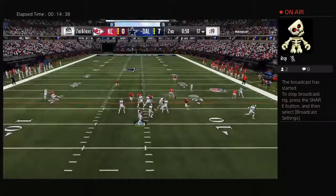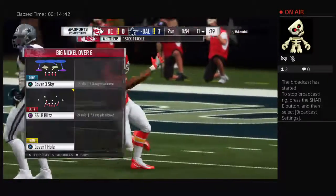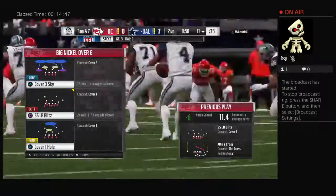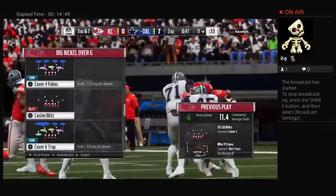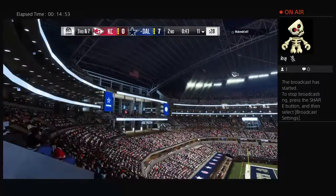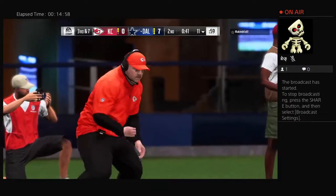A second down throw for Prescott. And he's taken down. A Chiefs sack. Anthony Hitchens leading the surge there. He drops him for a loss of 6. Brandon, if I'm an offensive coordinator and I see an all-out rush like that, I file it away because I'm going to use their aggressiveness against them as this game goes on. I'm going to hit them with a screen soon.